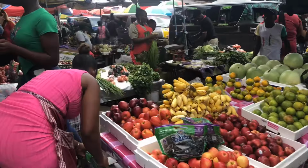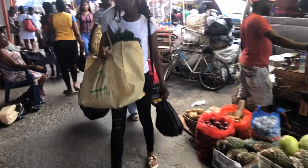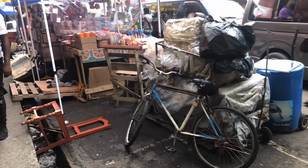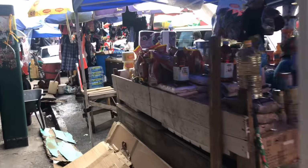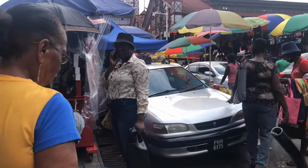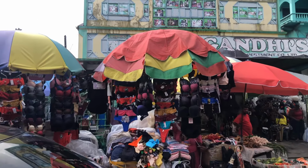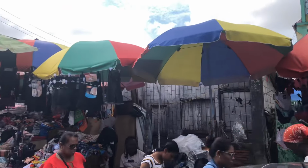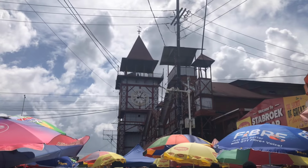This is the vegetable section of the market. We're now walking on the sidewalk. But a lot of the shopping, a lot of the sales happens on the streets. And you get everything from clothing. You approach Stabroek, that's the Stabroek Market Square ahead.